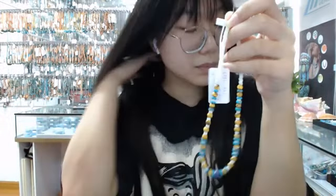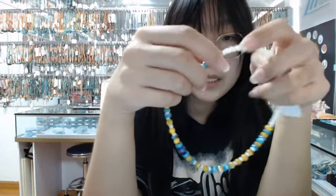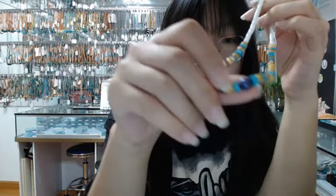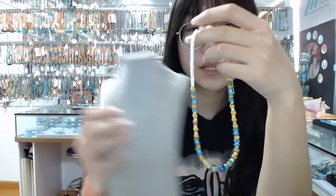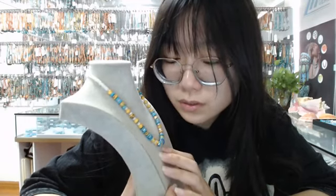This necklace is about 16 inches long. It's made of white shell fishy beads, bumblebee round beads, and blue turquoise fishy beads. In the middle of this necklace is a kyrite round bead. I will show you this necklace on the model. It's about 16 inches long, and you can buy this necklace for your sisters as a gift.